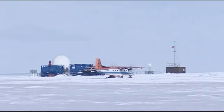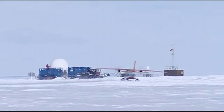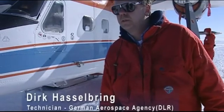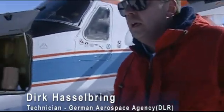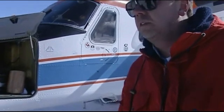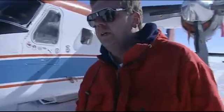Also, the flight crew at Neumayer has troubles. "The instruments for the left engine showed abnormal parameters in flight. We returned as a precaution. Tomorrow we will start looking for the cause of the problem. Maybe there was some ice which melted due to the heat of the engine, but that's just a guess."